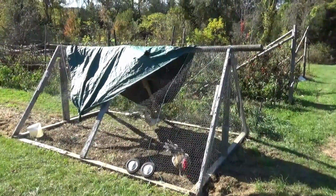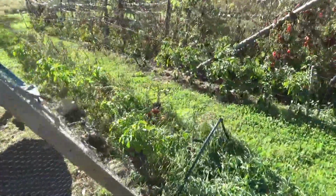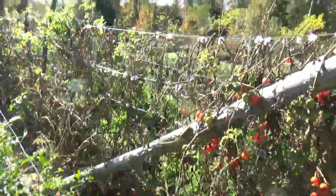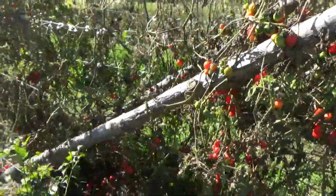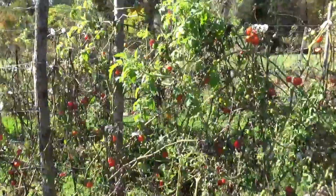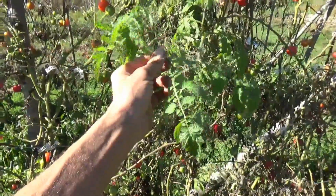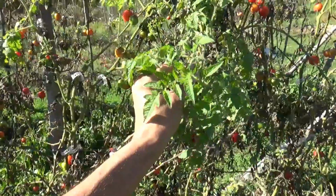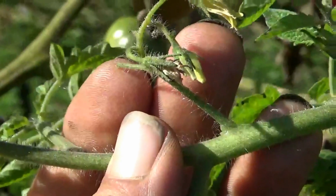October 20th, 2017. So I did a short tour the other day after we had that 30.5 degree frost, and I said that some of the tomatoes made it through. Oftentimes you'll get a frost and the damage won't show up until later that day or the next day. So I just want to say 30.5 degrees. We had tomatoes that lived through that frost and are still flowering. See those flowers right there.